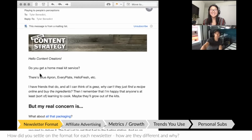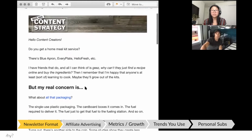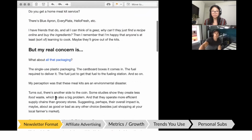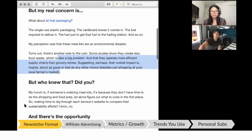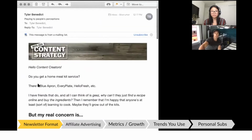Like here, you've got super short bits. This one's a question, here are some examples, just little bits. And then the headline, right? My real concern is, well, what's my real concern? Again, it's just trying to lead people down with a question, so people have to read, and so on and so on. All short. This one here is almost too long of a paragraph, but it's all just short bits, so it's easy. And the other thing too is, you notice, right?